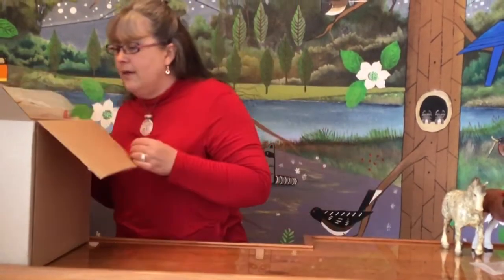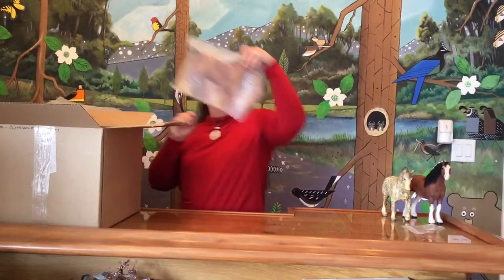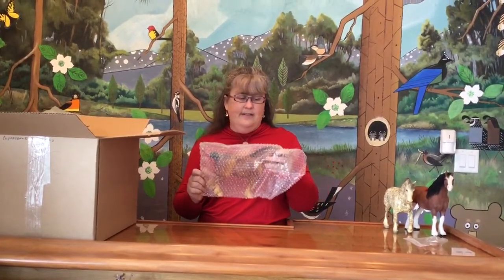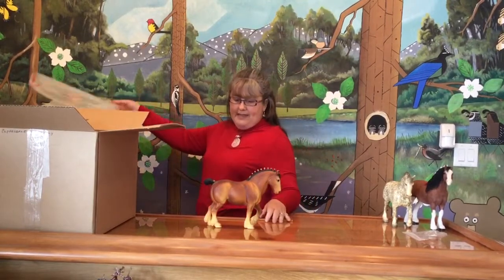So now let's see if I can pick the oldest. I can figure it out through the bubble wrap, because like I said, I see a bunch of bay Clydesdale Stallions in there. This collector liked the drafters, so... Oh, this is a matte.